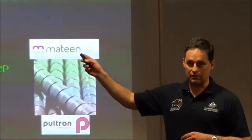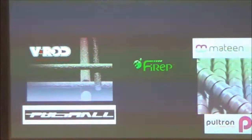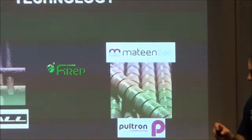GFRP has been used for about 30 years, quite successfully in structural applications in the Northern Hemisphere. Bridges, concrete roads, large water facilities, aluminium plant floors, you name it, it's been built in the Northern Hemisphere. It's taken some time, however, to bring it into Australia. There's a wonderful project just outside the front gate here, the Gold Coast Light Rail, where V-Rod was used. So quite exciting in that respect. There is a beginning of people seeing that there are benefits to the use of GFRP, and I'd like to go through a little bit about how it's made.